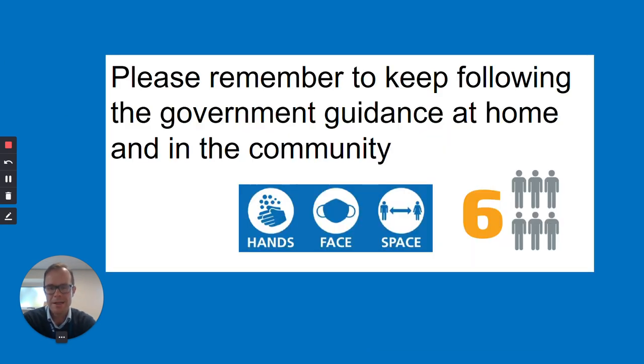What we'd also ask is that within the community, remember to follow the latest government guidance. So keeping the hands washed, keeping your face covered on buses and in shops, and keeping that 2 metre space. And also making sure that actually it's households or no more than groups of 6.